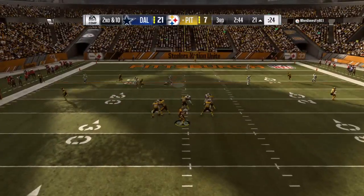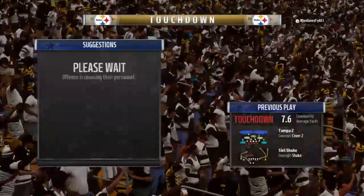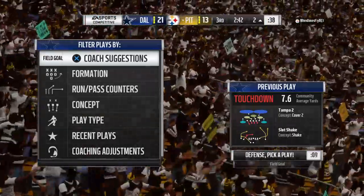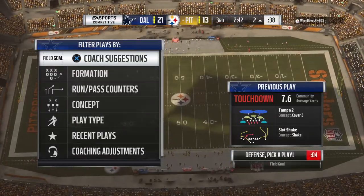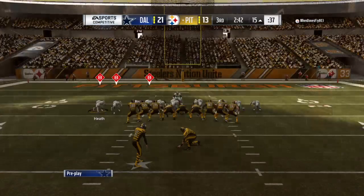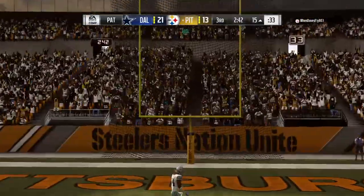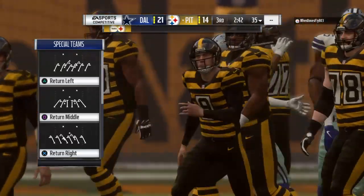Again on 2nd and 10, it's Roethlisberger. And caught in the end zone. Touchdown, Steelers. James Washington from 21 yards away. And the Steelers are able to make this a close game again. Extra point now by Boswell. Boswell good with the extra point. And they're back within a touchdown at 21-14.